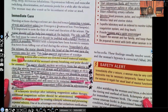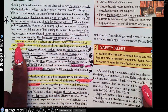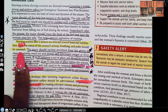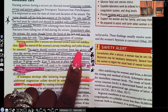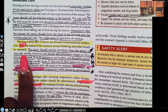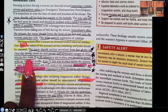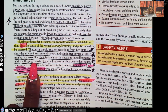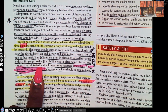Let's keep going. Nursing actions after a seizure are directed towards maternal stabilization. First, the status of the woman's airway, breathing, and pulse should be assessed. You see who comes first, guys? Mom. The nurse should suction secretions from the glottis to clear the airway. Remember, we want to prevent aspiration. So we're going to clear secretions from the glottis, insert an oral airway, and administer oxygen at 10 liters per minute by face mask. If an IV infusion is not in place, one should be started with an 18-gauge needle. If an IV line was in place for the seizure, it may be infiltrated and will need to be restarted immediately.